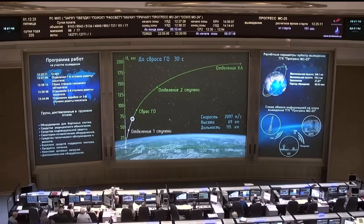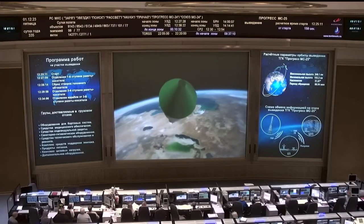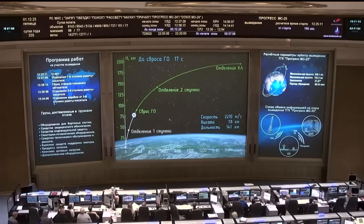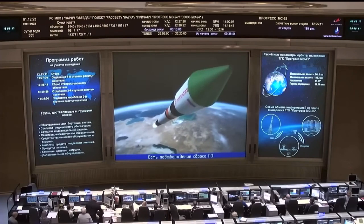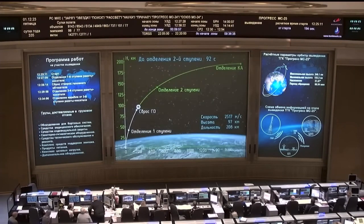The vehicle continues to be stable, and all structural parameters are normal. We are about 20 seconds away from launch shroud jettison. The engines in the second stage are operating as expected. We have confirmation that the launch shroud successfully jettisoned. The second stage engine continues to operate as expected.